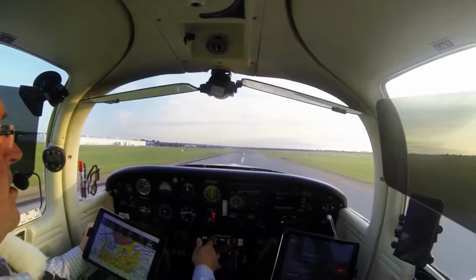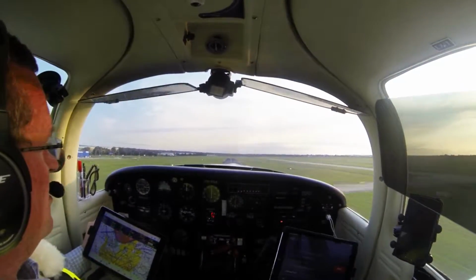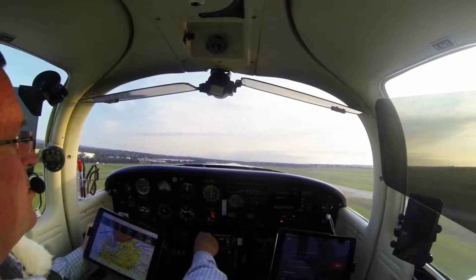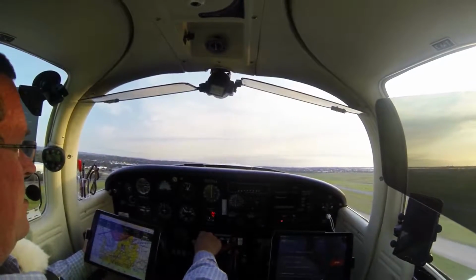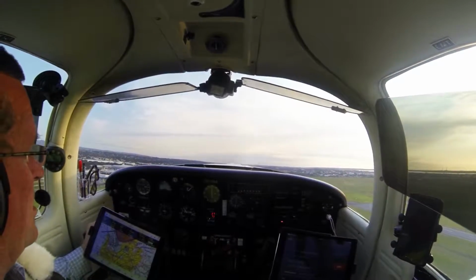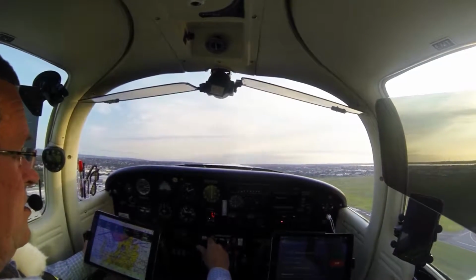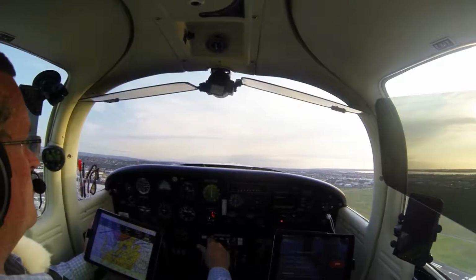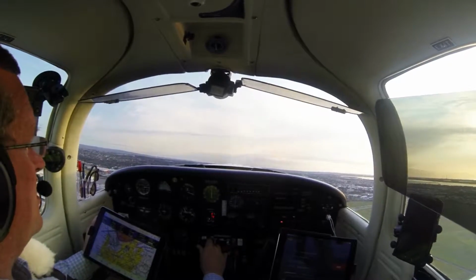Whoa, had a little bit of a knock back there. Okay, interesting. Okay, 70 knots. Yeah, I did, I heard a knock on the nose gear. Okay, temperature pressures in the green.